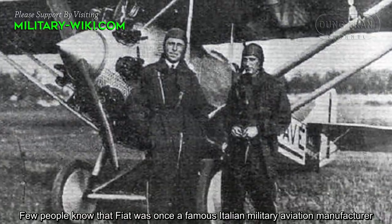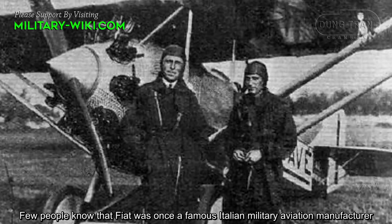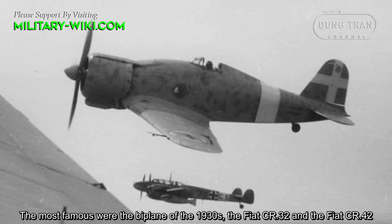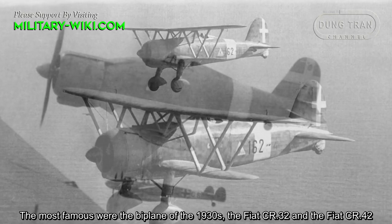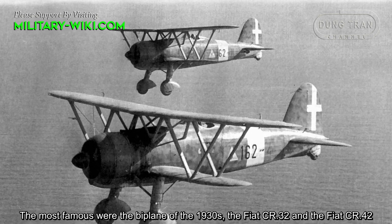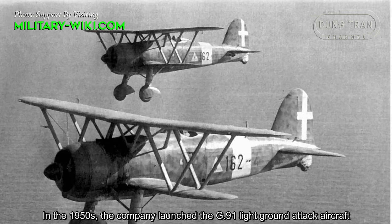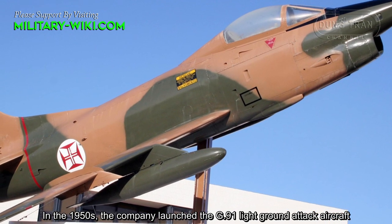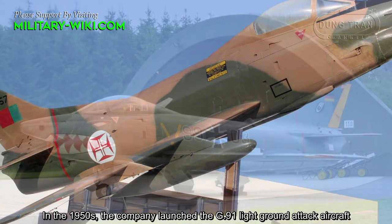Few people know that Fiat was once a famous Italian military aviation manufacturer. The most famous were the biplanes of the 1930s, the Fiat CR-32 and the Fiat CR-42. In the 1950s, the company launched the G-91 light ground attack aircraft.